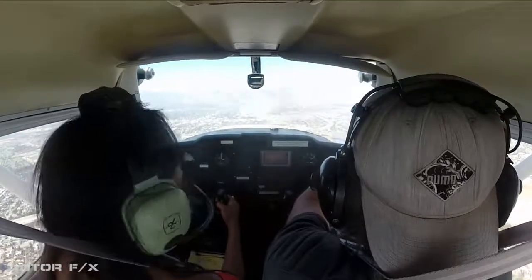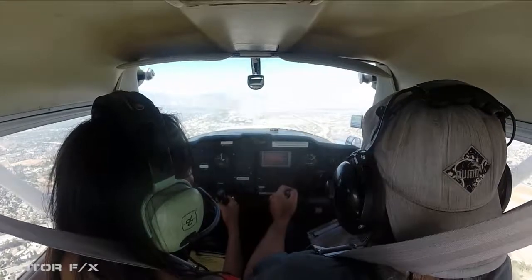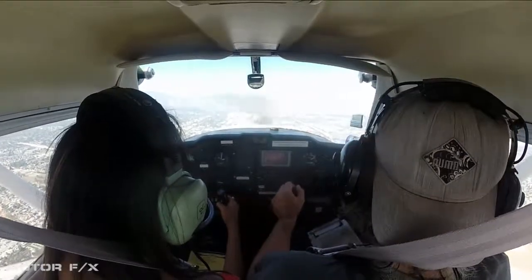Now you see the airport? Okay, yeah. Now notice how high we are. We're way high, right? We're going to go down using the flaps. Are we landing now? Yeah, we're going to. But right now we're not. We're just cruising toward the airport.